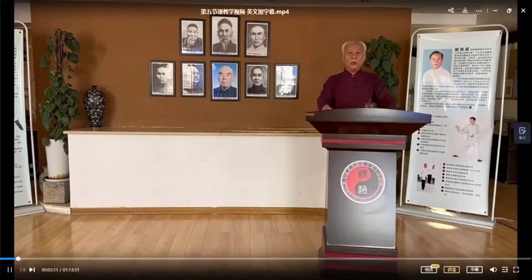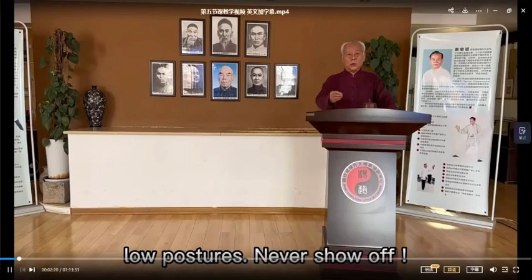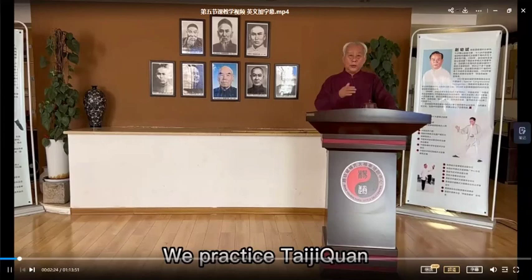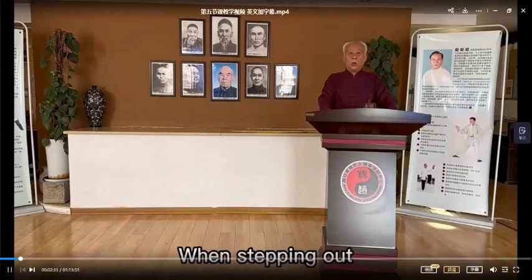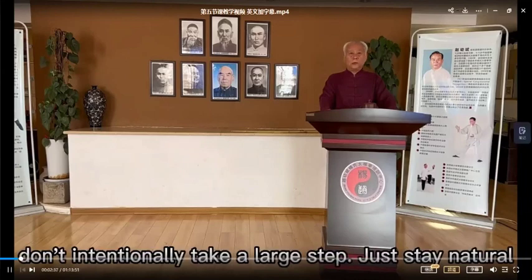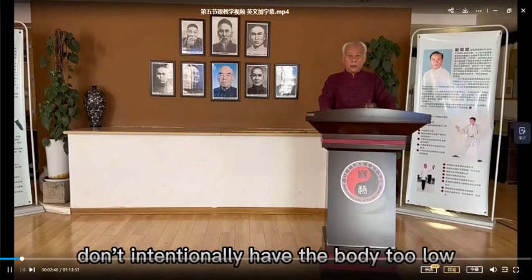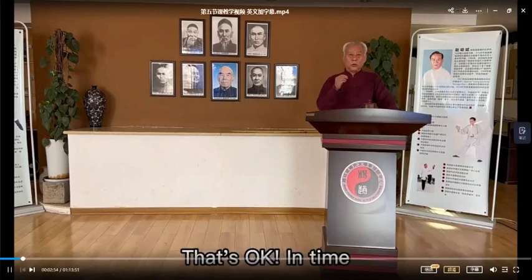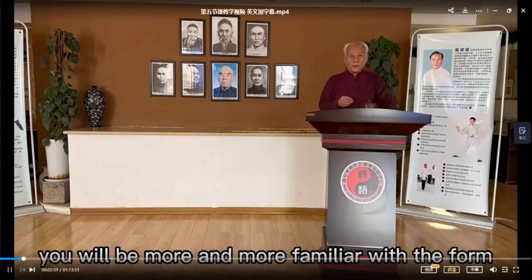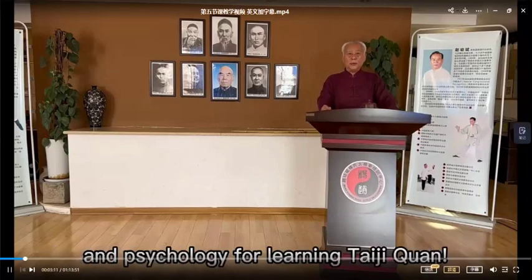Especially for beginners, try to avoid exaggerated movements and too low postures. Never show off. We practice Tai Chi Chuan just like taking a calm, silent, and relaxed walk. When stepping out, don't intentionally take a large step, just stay natural. When forming a bow stance, don't intentionally have the body too low, just relax the whole body and practice Tai Chi Chuan naturally. That's okay. In time, you will be more and more familiar with the form, then the Tai Chi frame and postures will naturally be formed. This is the correct mentality and psychology for learning Tai Chi Chuan.